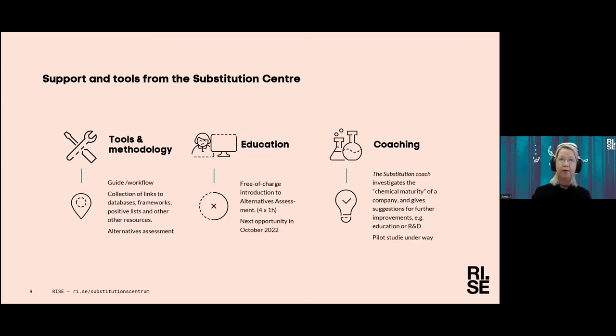So those two areas are the sort of free of charge services that we provide. We also have the possibility to give coaching, and we are trying to develop a substitution course coach for companies who try to get started with going through their chemical work, and we have a pilot underway, and if you're interested in taking part in the pilot free of charge, you can just contact me afterwards.